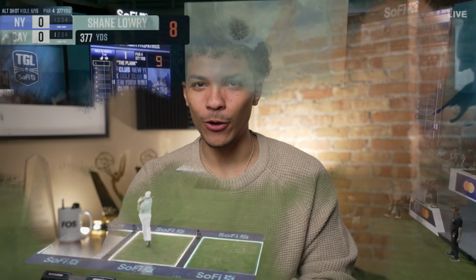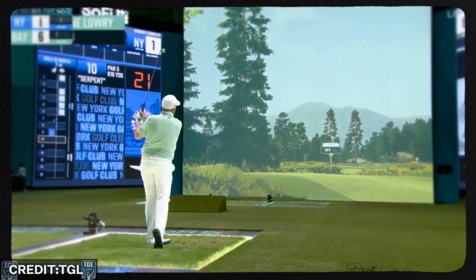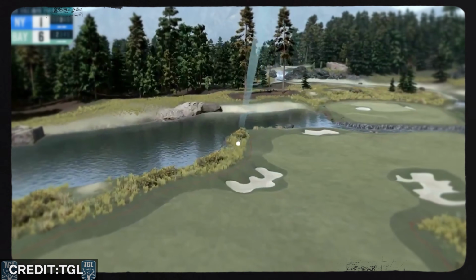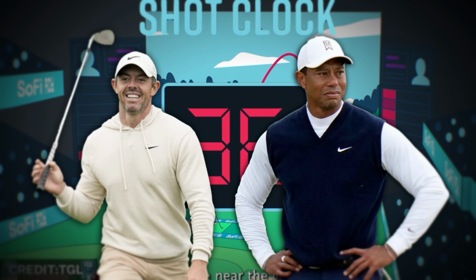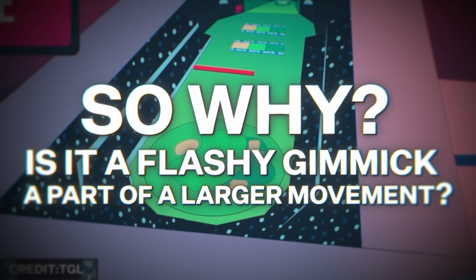This is TGL, the world's newest pro golf league that's trading wide green fairways under the sun for the world's most high-tech indoor golf simulator. Golf was once an outdoor game of patience, but now two of the sport's biggest stars are behind a league that's playing inside a stadium with a shot clock. So why? Is it a flashy gimmick or is it a part of a larger movement?